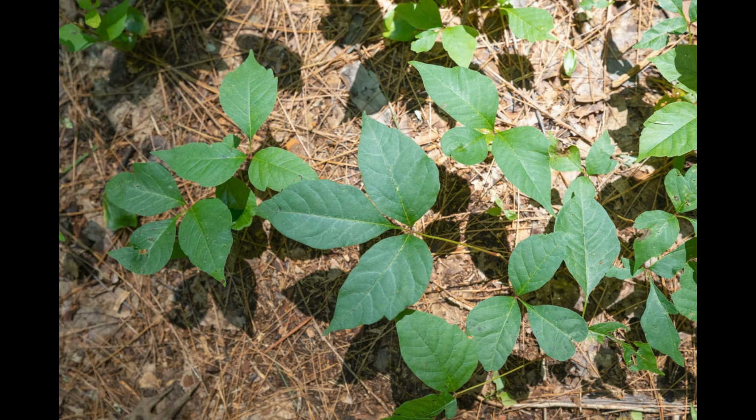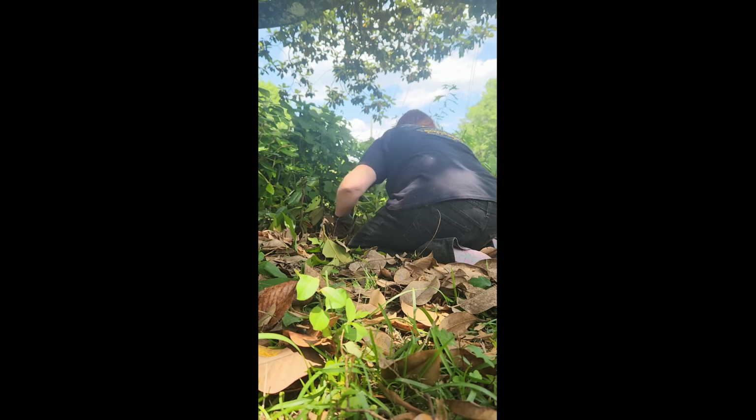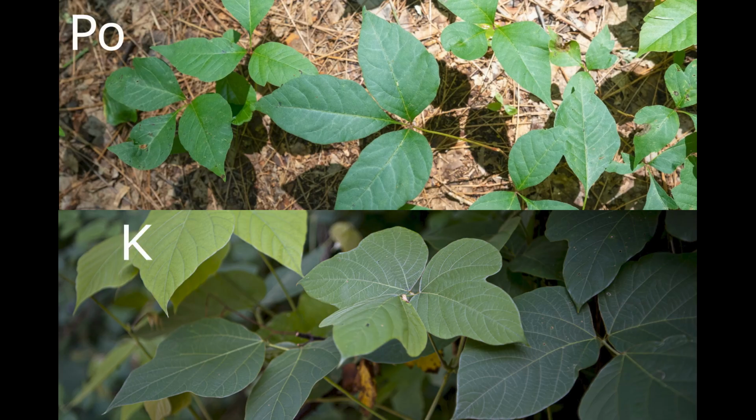This is what poison ivy looks like. Three leaves of glossy green per stem. Most children in Alabama are taught to just leave vines with three leaves alone. The problem is that kudzu is also a vine of three leaves. When mature, the leaves can be larger than an adult man's hand.